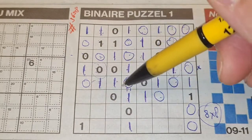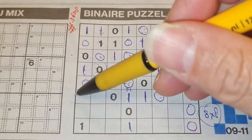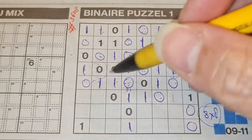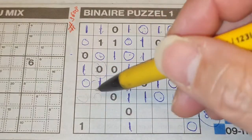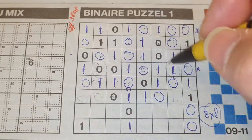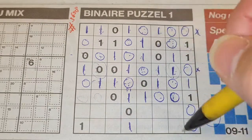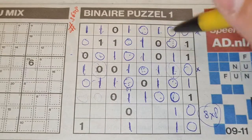Well, we have here 1 2 3 ones in this row. If I place number 4 here, then we have 3 O's in a row, in this row. Not allowed, one of the rules, so this can't be a 1, this should be an O. Now we have 4 O's, so the rest are 1s. Okay.